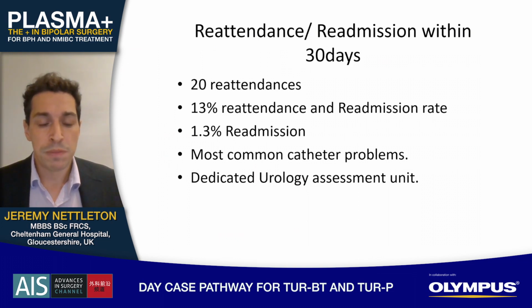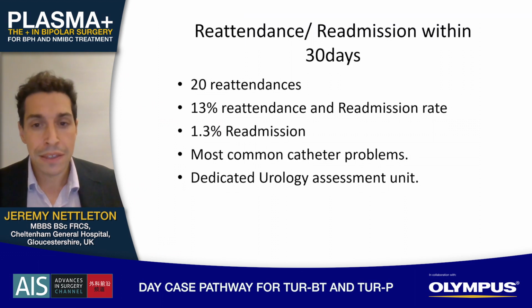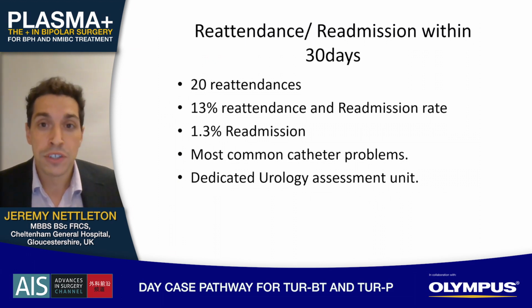Most of the problems patients have are blocked catheters, and only 1 patient was readmitted with bleeding, needing to go back to theatre.